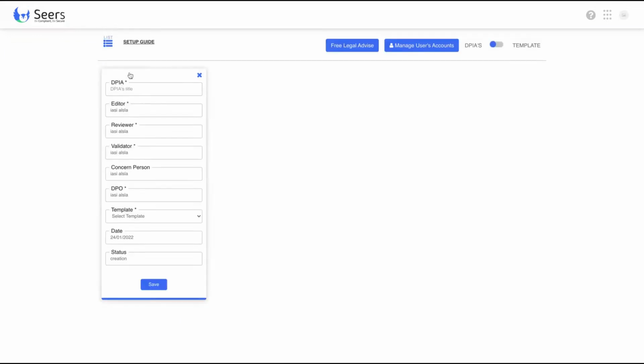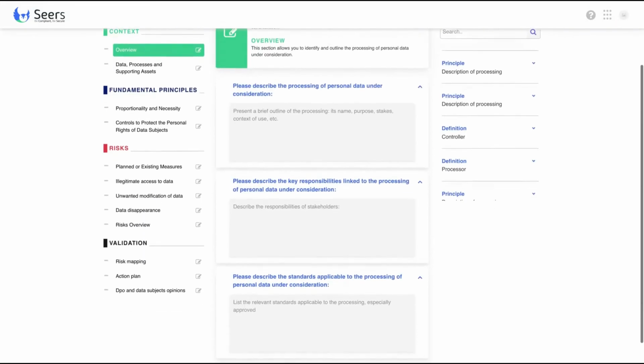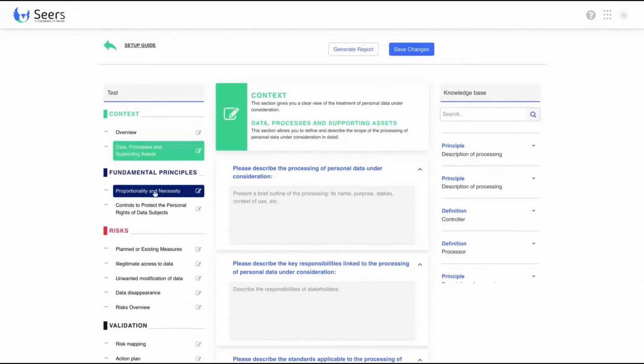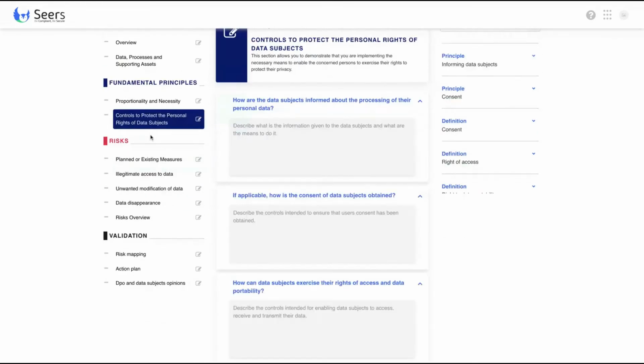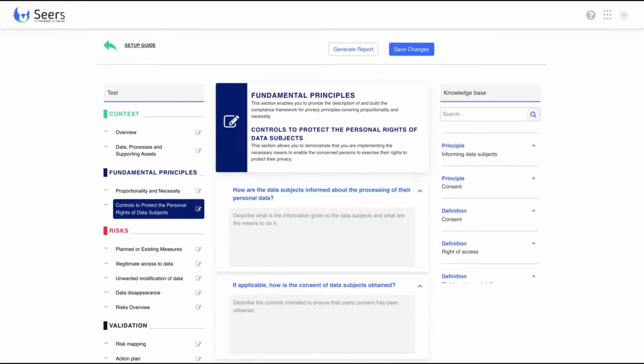So you go here, create a new DPIA project. That tool will evaluate your website's risks. As you can see here, you are gonna answer many questions related to your business. What kind of marketing procedure, for instance, you use to get the data from your users. And in the end, you're gonna receive an evaluation of the risks of your enterprise.